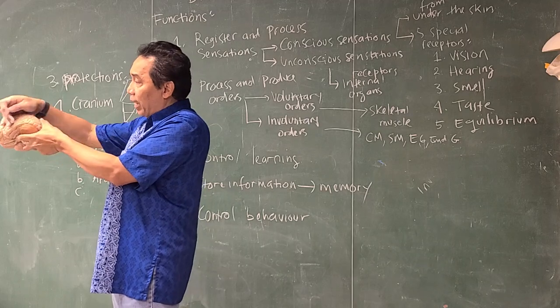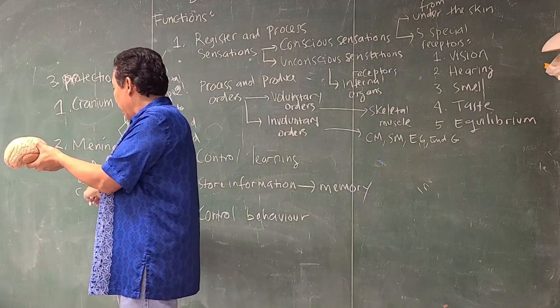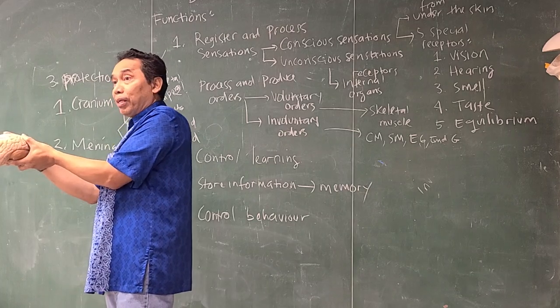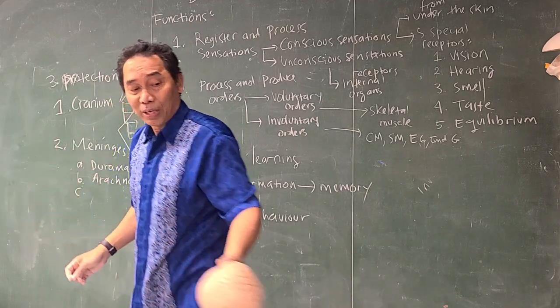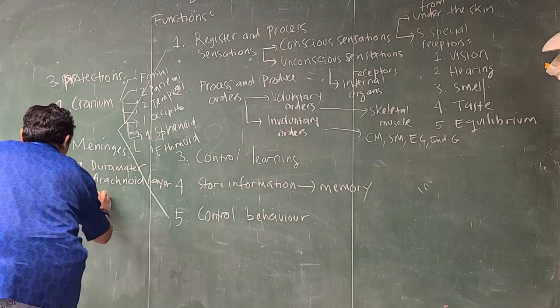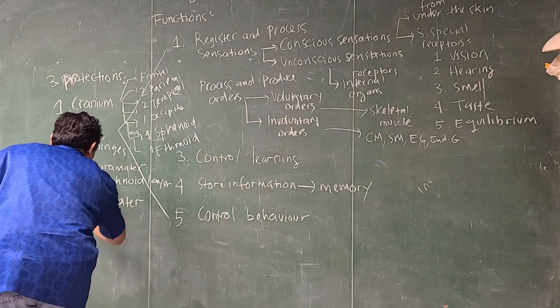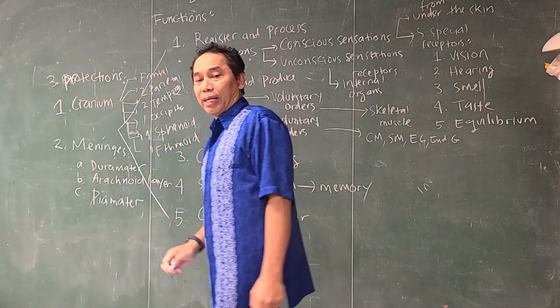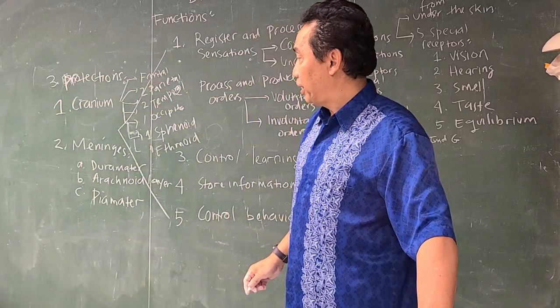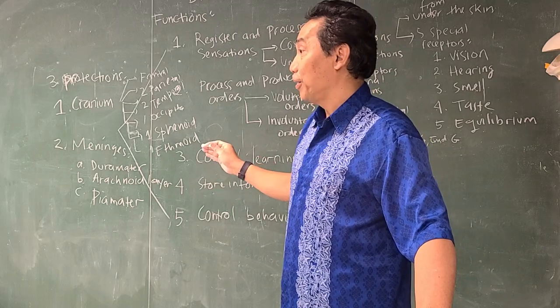If we dissect or take the brain from the cranium, the last layer will come together with the brain, which is called the pia mater. So the pia mater is the layer that attaches to the brain itself. So it has dura mater, arachnoid, and pia mater.